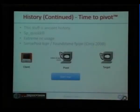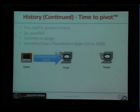Start whatever your pivoting software was. We had a package called TCPR, Foundstone had fpipe, and I'm sure there were a number of others. You could even do this by stringing a whole lot of netcat instances together in a very complex fashion. And then basically you would create a listener on the pivot. You would then make a TCP connection to that listener, and the pivot would then make an outbound TCP connection to whatever the target server was.